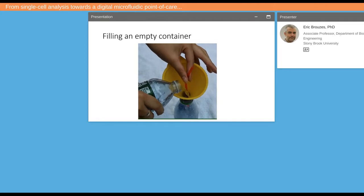And the reason is very simple. Because your empty container is not empty, it contains air. That needs to be displaced to be replaced by water. So without the straw, the air cannot be displaced. There is no escape route. Now with the straw, that creates an escape route, and then you can fill the bottle.